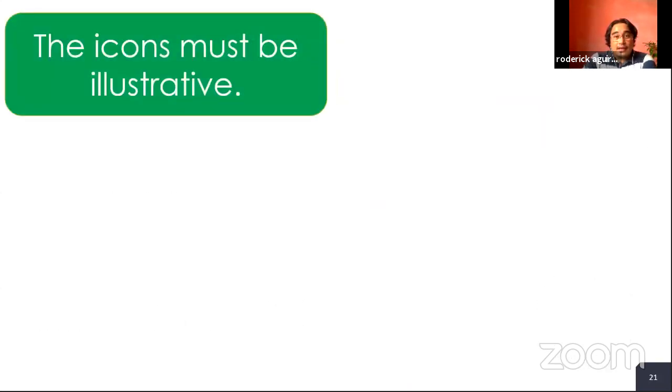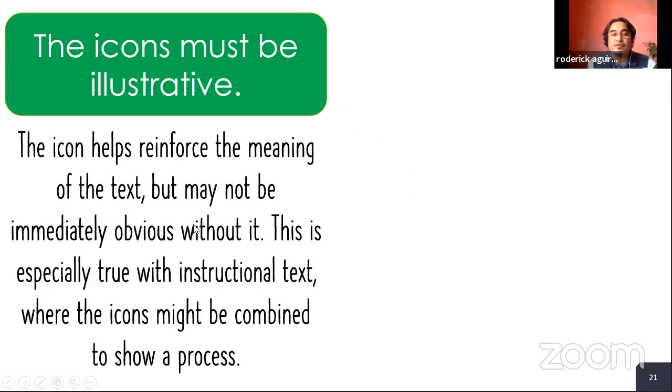Alright? The third and last consideration for us when you're using icons is that the icons must be illustrative. Okay, the icon helps reinforce the meaning of the text. Nagkakadagdag. Remember, it's called augmentative language. So hindi po siya, it should totally replace verbal language, but it should augment the verbal language. Okay, the icon helps reinforce the meaning of the text, but may not be immediately obvious without it.